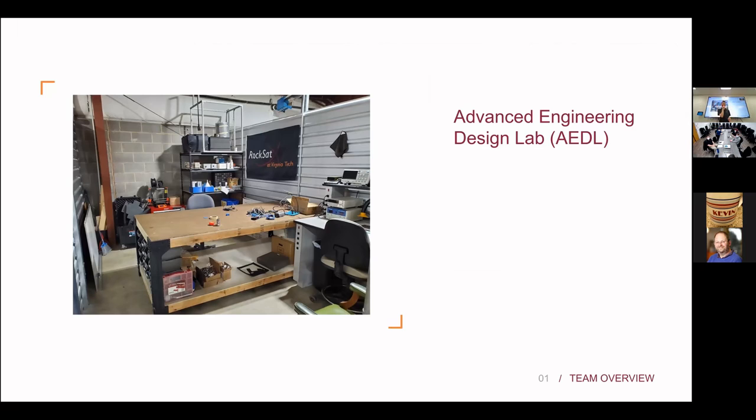Okay. This is a picture of our lab space. So we're permanently in here. This is the RockSat-X in the Advanced Engineering Design Lab. We have this big table, maybe half the size of this conference room table, in the middle, where right now it looks very different from this picture. It's very clean right now. There's a lot of stuff going on in the lab right now.